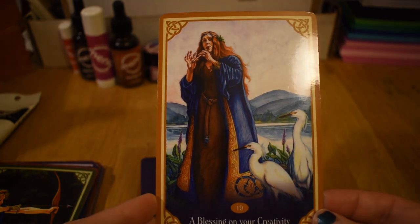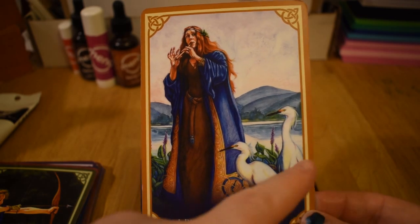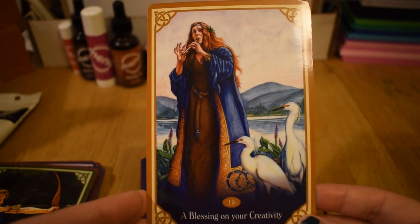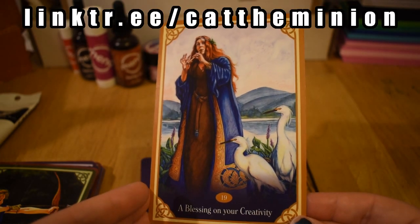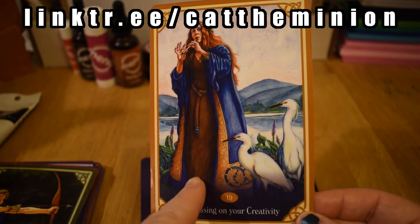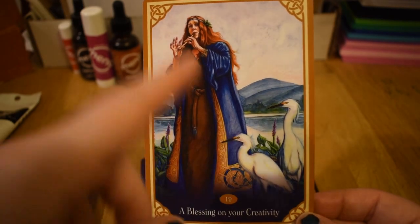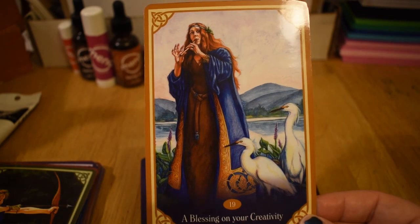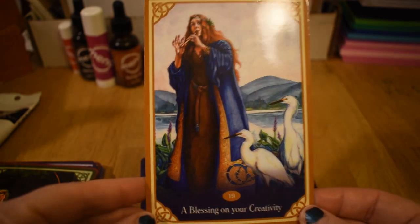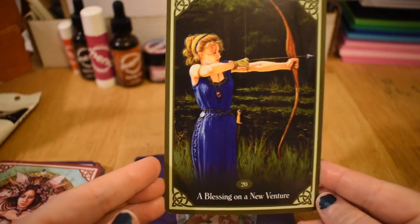So a blessing on your creativity. Here we have this feminine, and they are playing a wind instrument. They've got a couple of birds here. I don't know if they're herons or cranes or whatever, but maybe they're snowy egrets. I have no idea. Now notice how there's blue involved here. It's like brown is grounding, and then blue is speaking, and then there's this gold here, which might be the solar center. Like, I'm confident in expressing myself here. Number 19. 20, a blessing on a new venture.